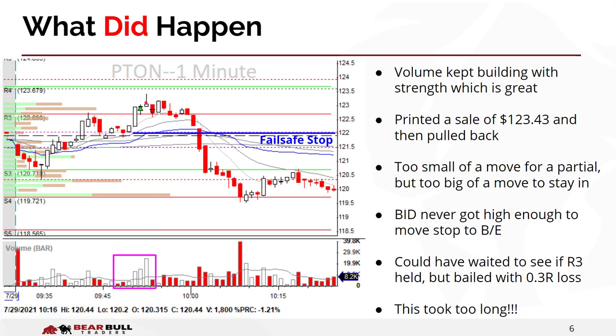And Peloton started to make its move. And it did print a sale up at 123.43. That's up here. But it was too small of a move for a partial, and kind of too big for me to stay in at the same time. It's that in-between move. The sale happened at 123.43, but the bid never really got much above, I want to say, 123.20s, somewhere in there. The spread was a bit big on Peloton, which is something I should have been considering.